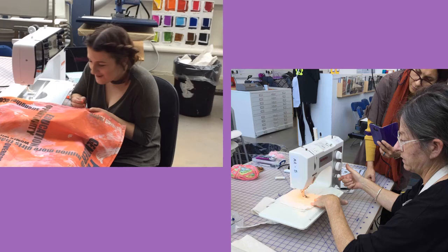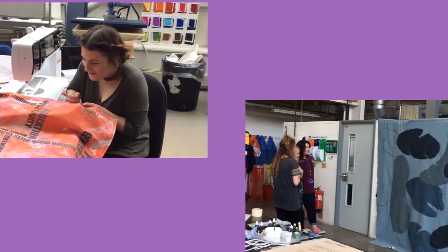On the right-hand side you see Lisa Hill, the tutor, demonstrating on the embellishing machine. Here you can see a student working on her digital print, which she designed in Photoshop and then printed out on the digital printer which we have. Then you can see she is also using a digital sewing machine, which helps to use digital technology within more hands-on processes like textiles design. On the right-hand side you can see that even large-scale work can be produced, and students like to discuss amongst themselves how best to proceed with designs.